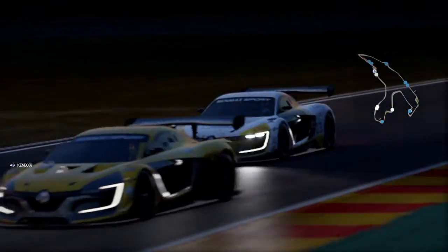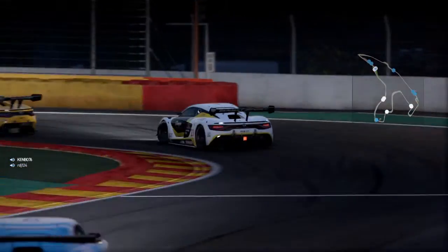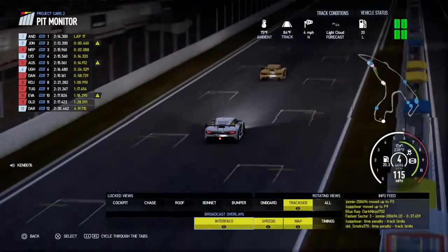You can see both of them coming. Johnny now making a move to the inside. Can he make it happen? No, he cannot. Goes a little bit wide on that entrance, and Andy looks like he gets a good run out of that corner. NRP in behind these guys, looks like his tires may have gone away, ladies and gentlemen.